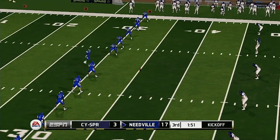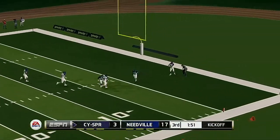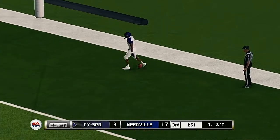Looks like they're ready for the kick. Excellent kick. This one's going to be down in the end zone for a touchback.